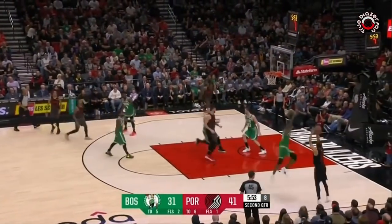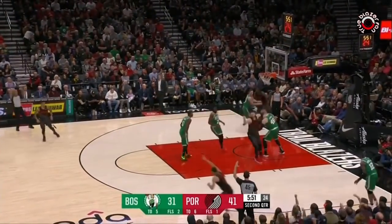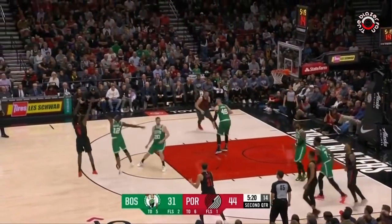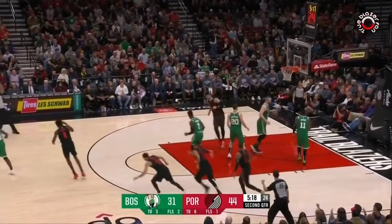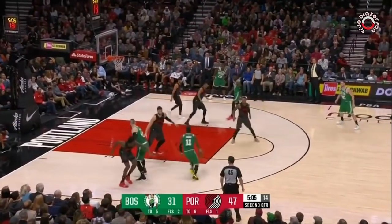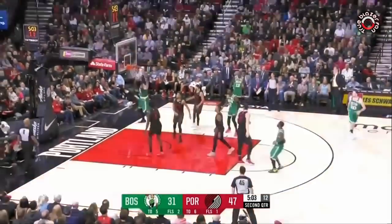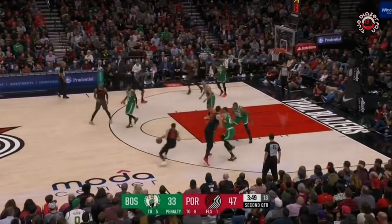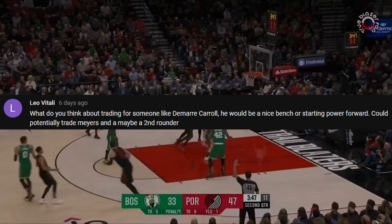I think I like Curry in that situation a little bit more because he's a little better ball handler. You need a secondary ball handler next to Dame. Stauskas would give you more size in the backcourt, but Curry I think is a better defender than him. But that's just all hypothetical because there is not an all-star level forward available right now. Leo Vitali says, what do you think about trading for someone like DeMarre Carroll?